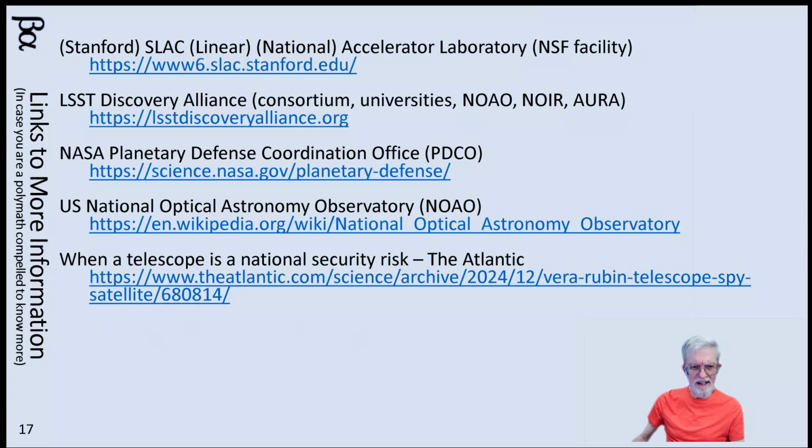Now remember, it's finding asteroids and comets, and some of those are going to be Earth orbit crossing or potentially hazardous. And the Rubin can relay its findings to the NASA Planetary Defense Coordination Office. This is the office at NASA that says, that one's going to hit us 50 years from now. That one's definitely not going to hit us. That one's 50-50. I like the name Planetary Defense Coordination Office.